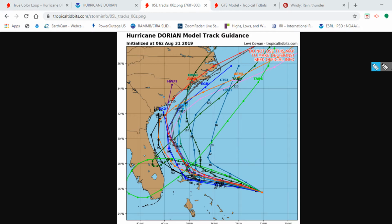And you can see how a lot of them do stay together until the Bahamas. This has been the trend. Once we hit the Bahamas, it goes all over the place. Now you can see only 2 models make landfall in Florida. And those models are outliers. Usually those aren't the ones that we really look at. But if you do remember, we only had 2 models going up towards the Carolinas, and it's happening.